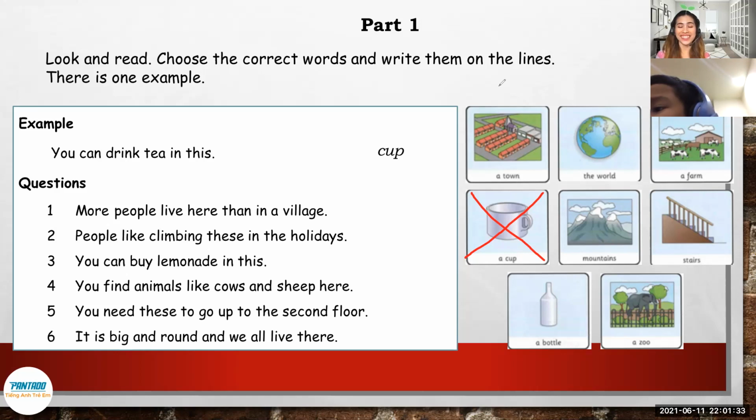Yes, very good. Okay, number two, please. Number two, people like climbing trees in the holidays. Mountain. Okay, would you please read this one more time? Climbing. Climbing. It's like a no B sound. Climbing. Yes. Thanks. Now let's go to number three. Number three, you can buy lemonade in Z. A bottle. Yes, a bottle.